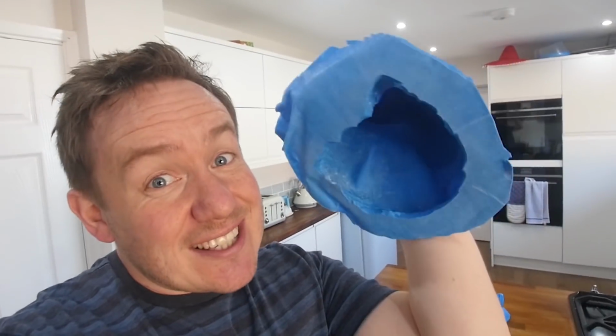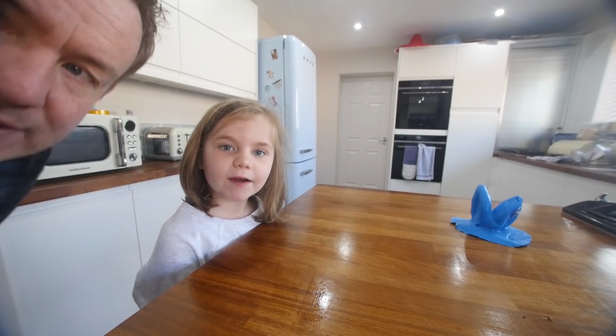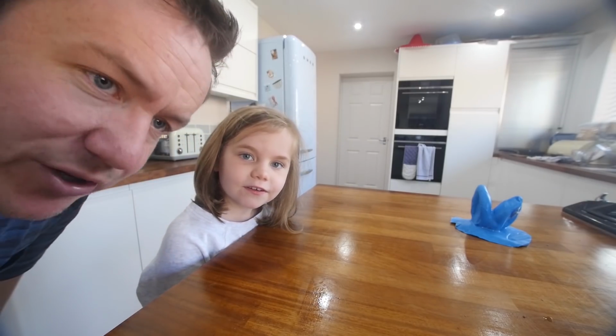So this morning I did the same to the bunny rabbit, and we are ready now to fill it with chocolate. You could never live without chocolate. I really could. I really could right now.